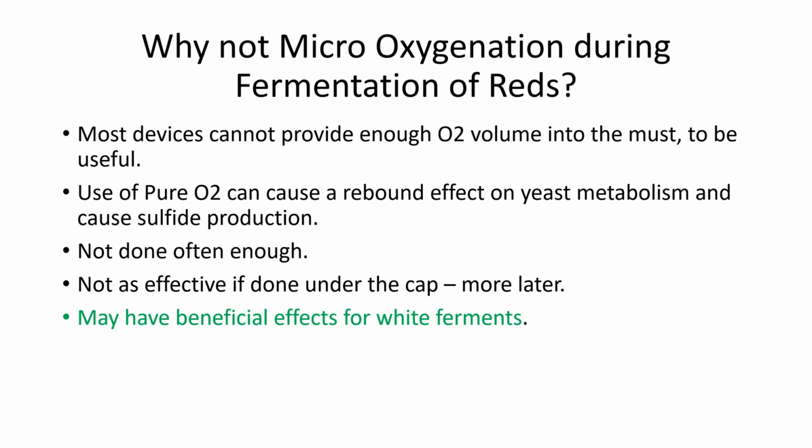One of the other problems is a lot of people won't do it often enough to really be effective. And as well, most people are sparging under the cap because that's where it's easy to put the sparger itself, and it's not really effective versus where you're aerating the must that you're pumping from the bottom of the fermenter up and then air essentially sprinkling over the top. Now, saying all that for reds, it still may be beneficial for whites. I saw some very nice results with small amount of micro-oxygenation on some Verdejo in Spain, where we really kept nice control of the sulfides and it really came out with a nice fruity ferment.